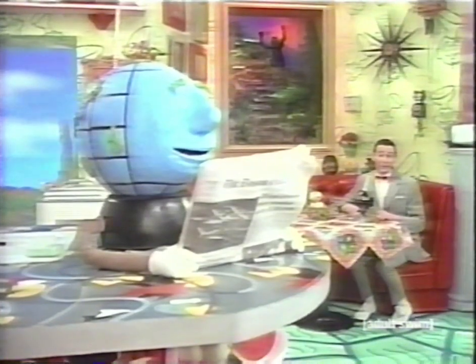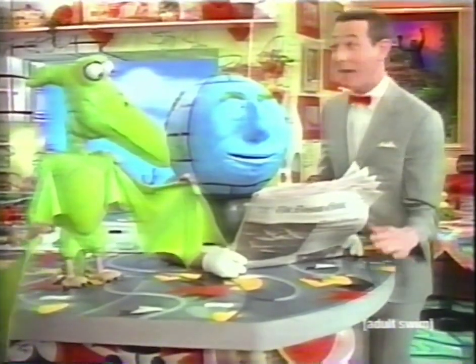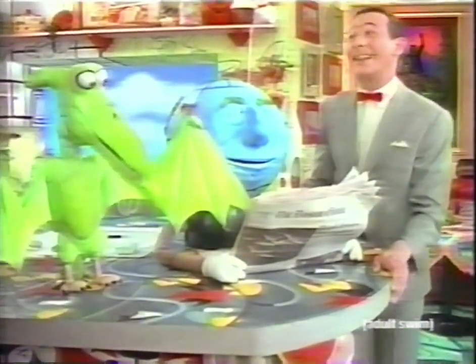Chloe, what are you reading? The newspaper. You know, Pee-wee, a newspaper is a great way to find out what's happening. What does it say about me? What does it say about me? What about me? Sorry, everybody. There's nothing in it about the Playhouse. That gives me a great idea, Globy. Why don't we start a Playhouse newspaper? And everyone here can help write stories. Yeah. Pee-wee, a Playhouse newspaper sounds like fun.